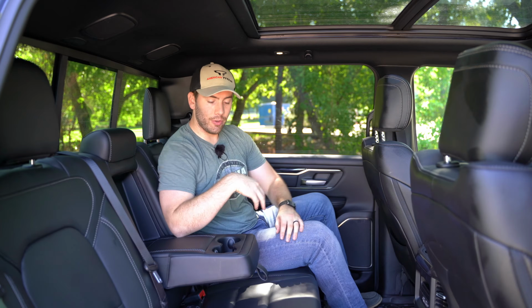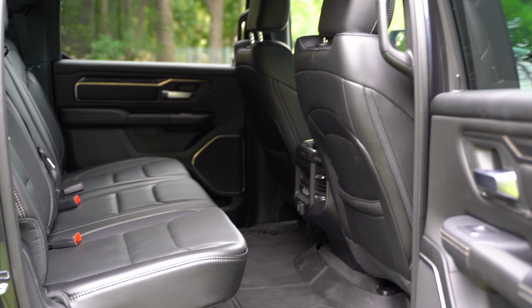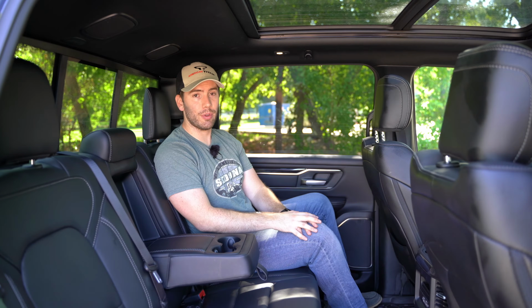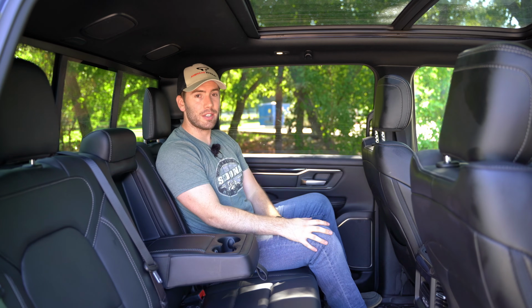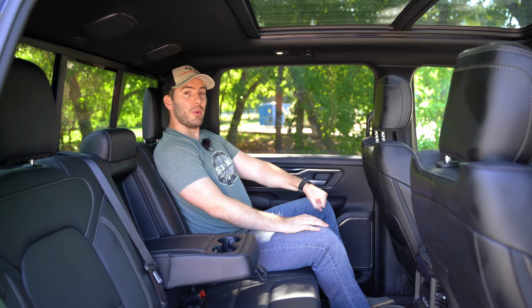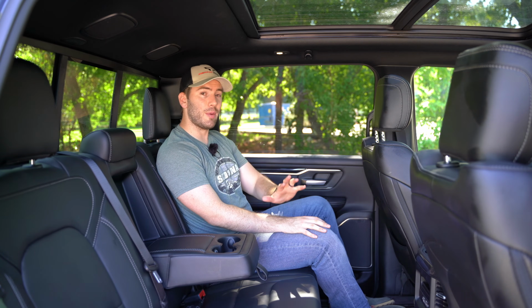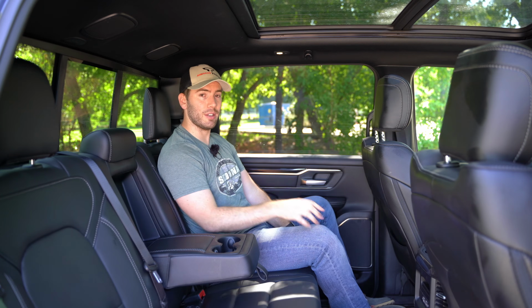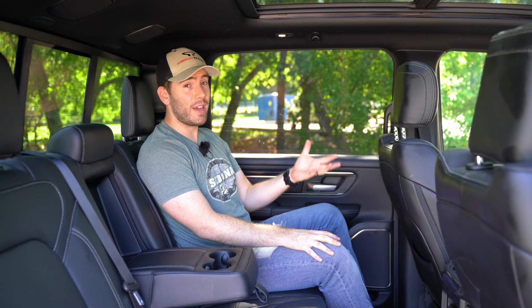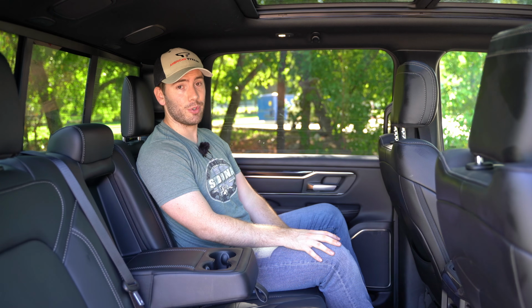You've got a center folding armrest right here. The seats are comfortable. We have AC vents, charging ports back here, and extra cup holders. And you've got this panoramic glass overhead. Now you may have seen some Rams where the back seat can actually recline, which it can, but it's just on the top couple of trims, not on this Rebel. Now our Rebel doesn't have it, but heated or even ventilated seats are available on these Ram trucks back here.